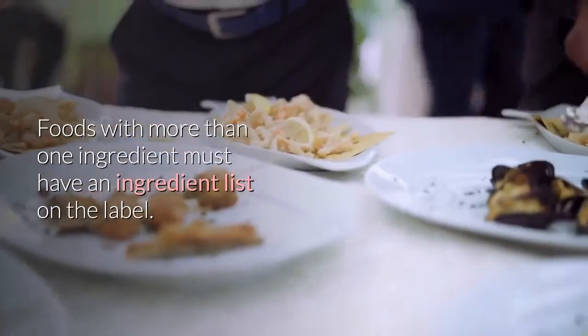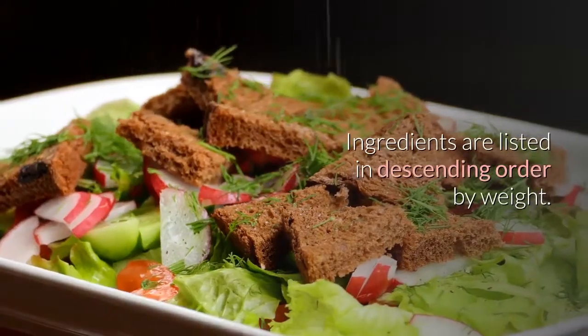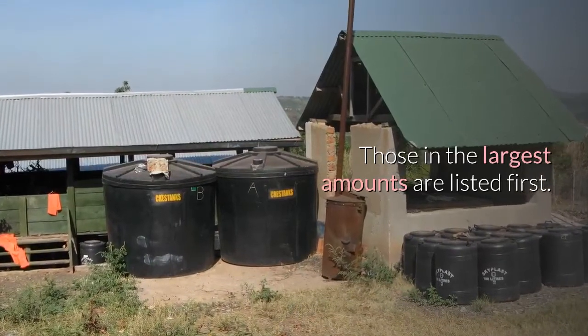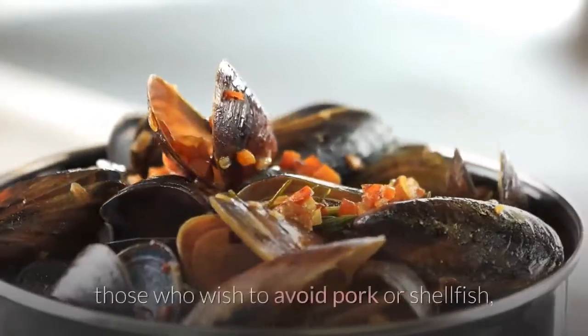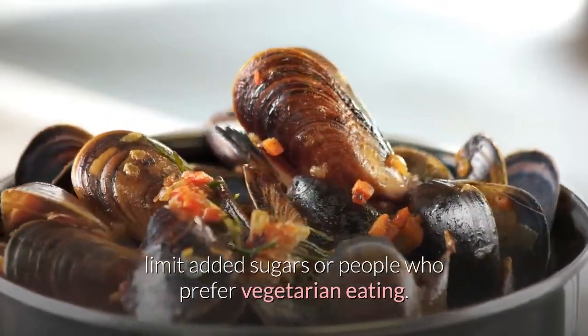Foods with more than one ingredient must have an ingredient list on the label. Ingredients are listed in descending order by weight. Those in the largest amounts are listed first. This information is particularly helpful to individuals with food sensitivities, those who wish to avoid pork or shellfish, limit added sugars, or people who prefer vegetarian eating.